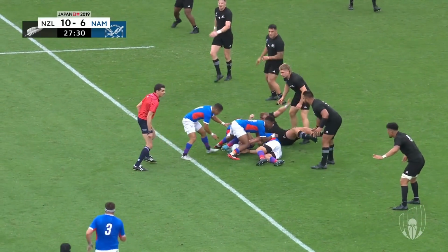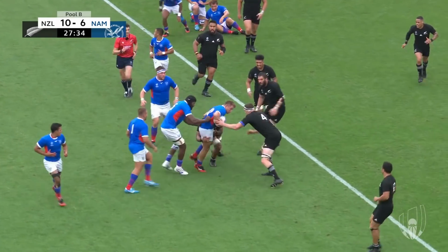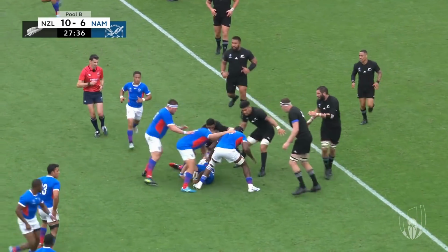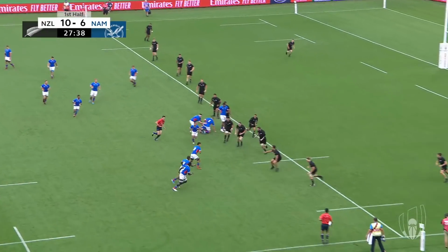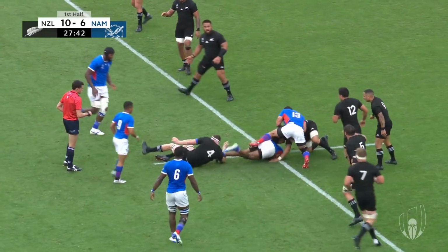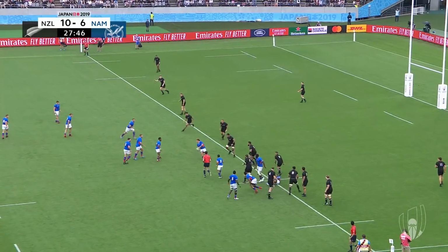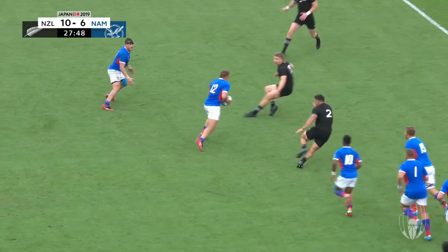Not in the ball, they've got an excellent conversion rate when they get into the opposition 22. They haven't been there all that often, but when they get there, 50% conversion rate, which is, I think, the best in the tournament. It is the best. It's even better than the All Blacks so far in the tournament. I was reminded by the Namibian backs coach Mark Jones earlier, and they're off again.